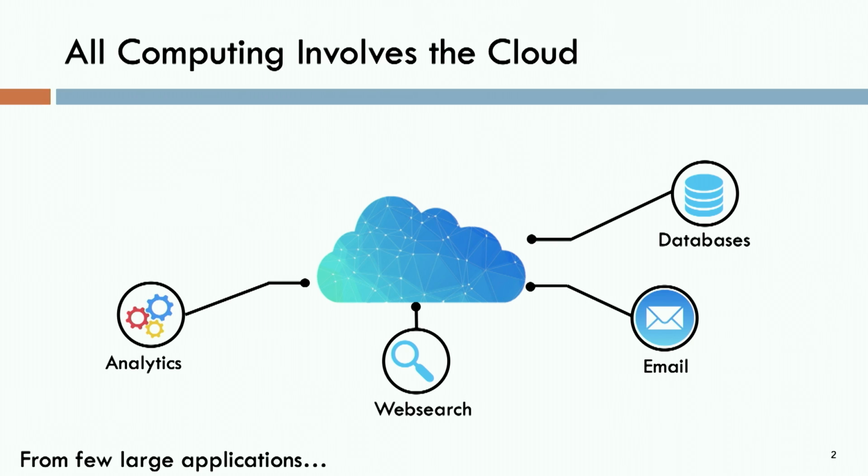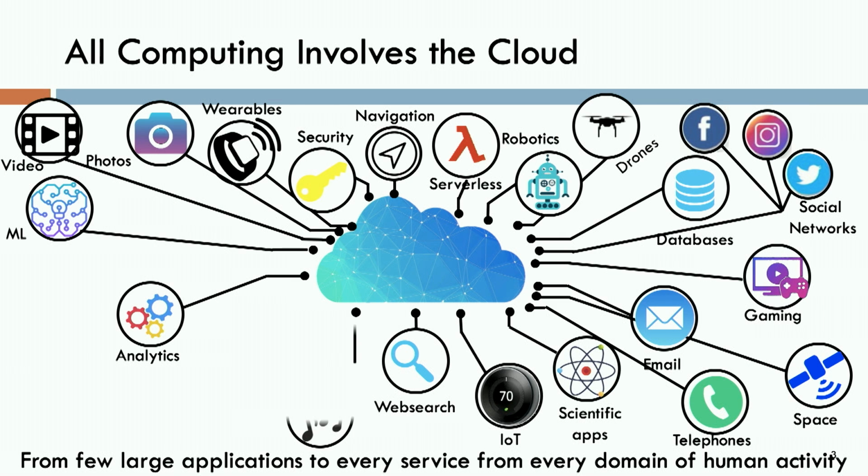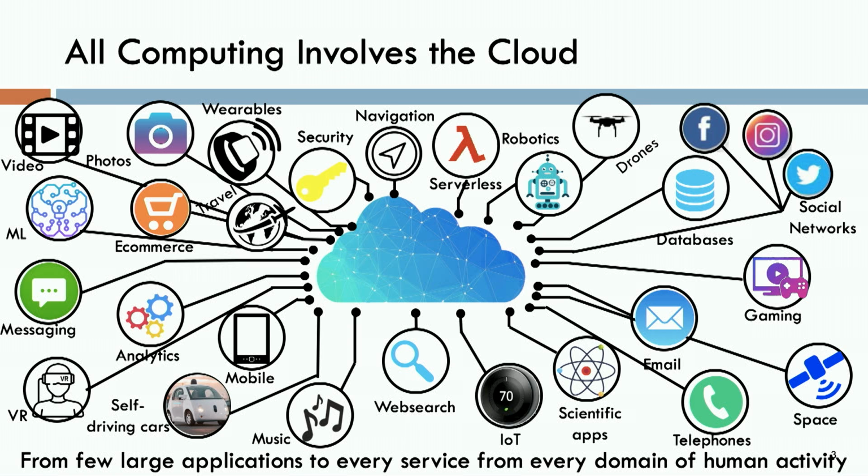Cloud computing has existed for about the past 15 years, and in this time it has gone from hosting a small number of large applications to practically every application from every domain of human activity. So these are applications from which we have come to expect high performance access at any point in time and from any place in the world.